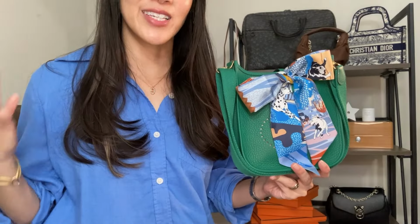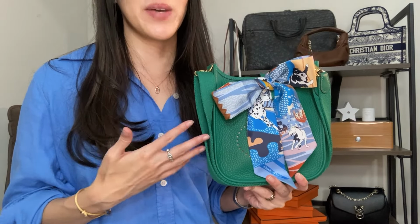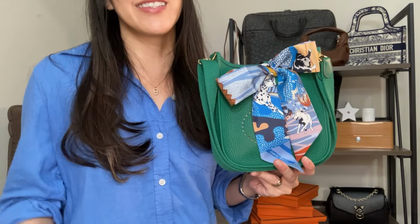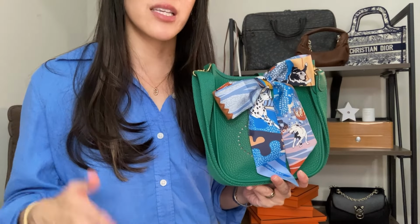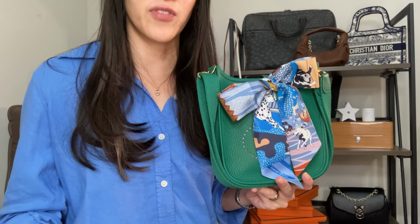But there you have it, guys. What could very well be my last Hermes in-store bag purchase. With nothing else I want to buy from Hermes, unless I get lucky in Paris, I just don't see another bag offer in my future.